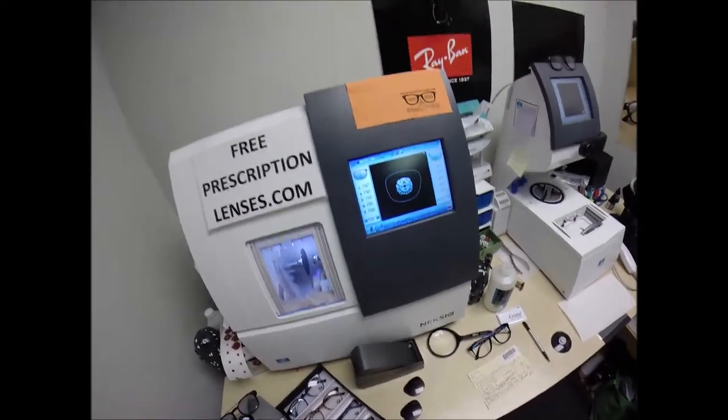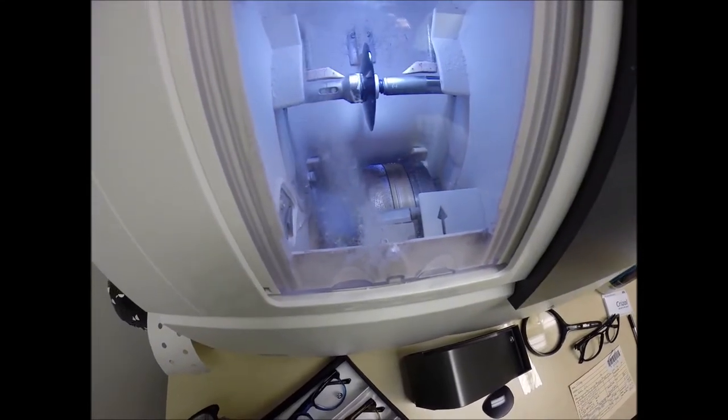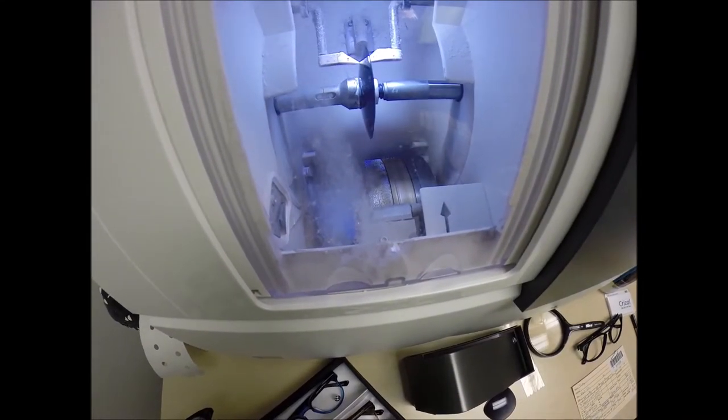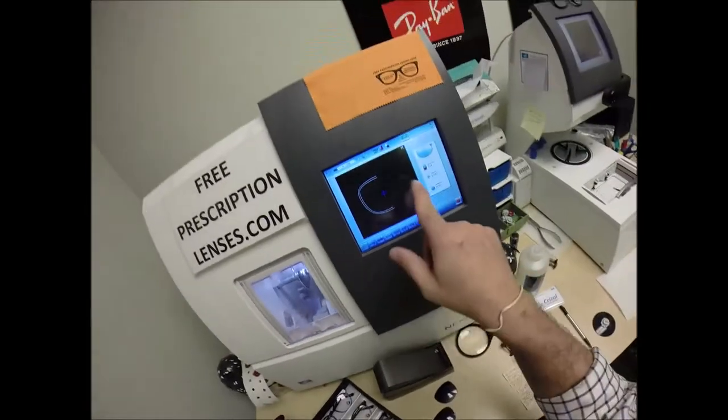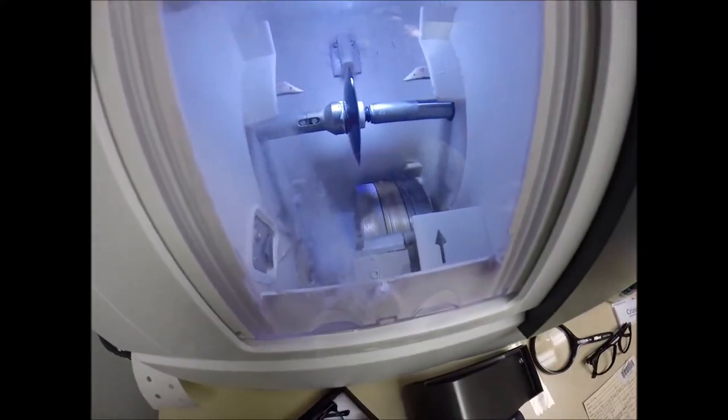Hit the green arrow, which is start. The door closes, the clamp shuts. The lens is going to be traced by two wide styluses, making sure the lens is large enough to fit into the frame. And you can see as it's going around tracing that shape. And then the old carpenter saying, measure twice, cut once.